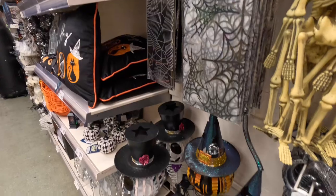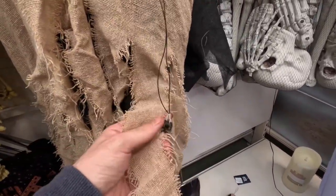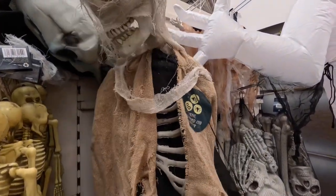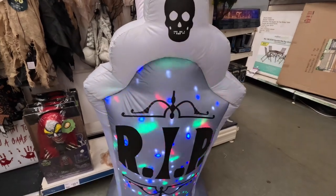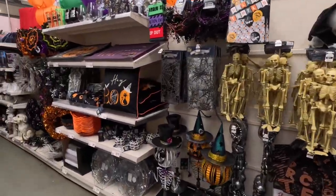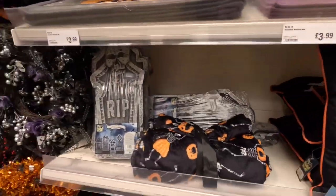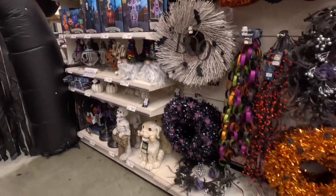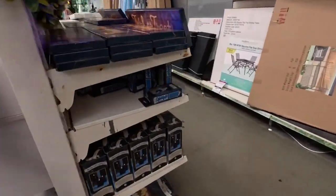Tablecloths, table covers. Some more candle holders. Put the light up. Didn't see that one coming! There you've got this big scary ghost skeleton thing. Really cool. And yeah, I think that's it for The Range just this year. Some really cool stuff. We've got two full shelves of stuff.